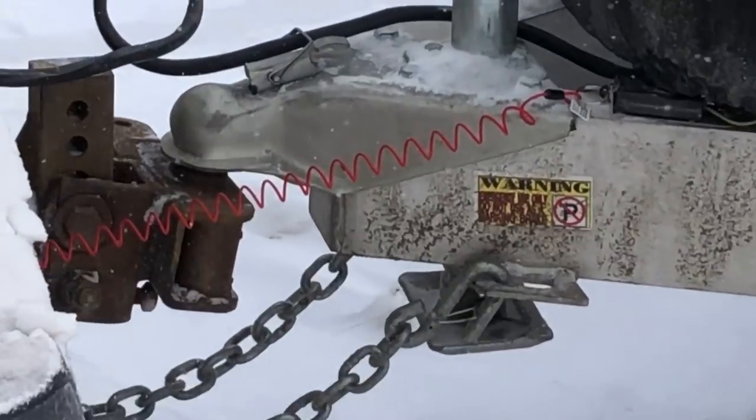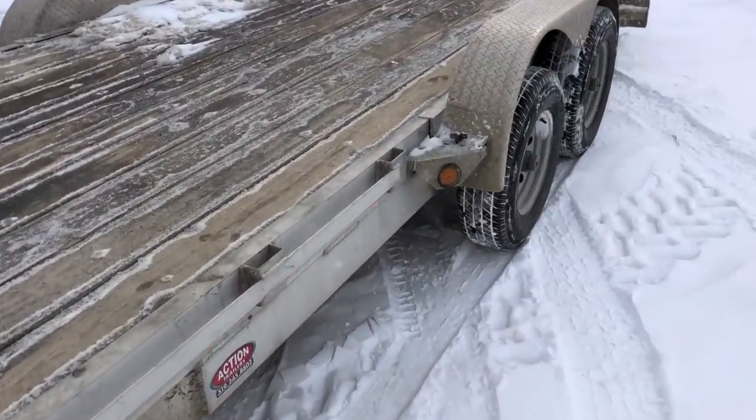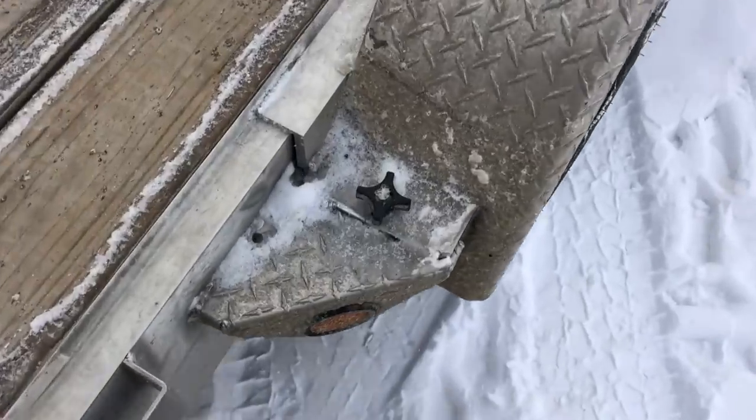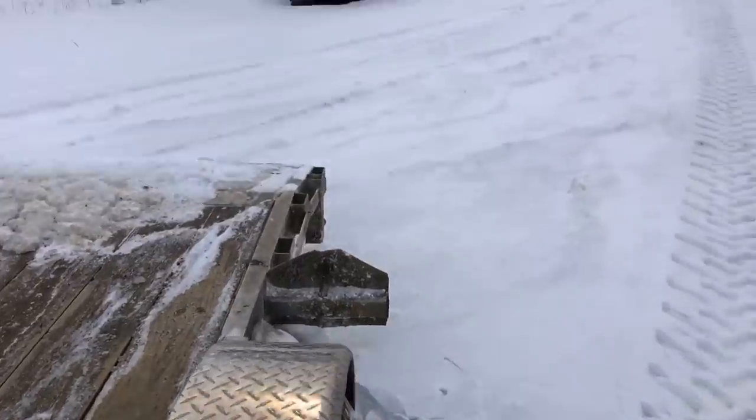Got a nice new cord there for my trailer. They finally welded the fenders on. I said, these are removable fenders. And I said, you know what? It's time, just weld them straight on there. So they're hard as a rock now.